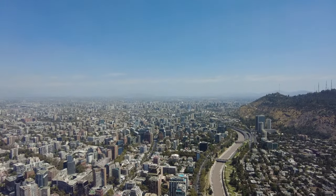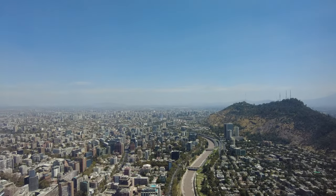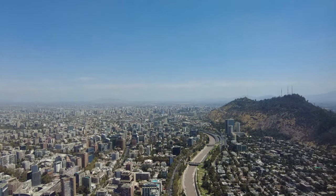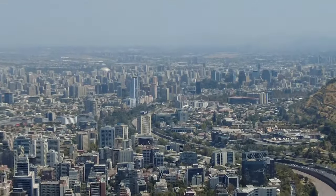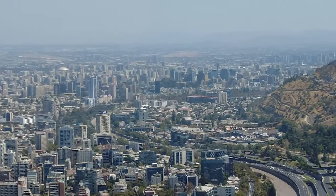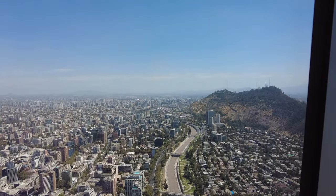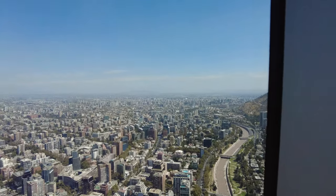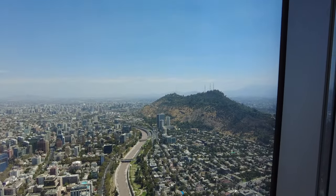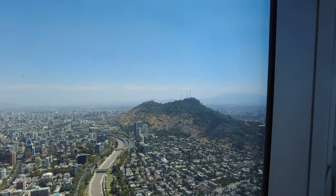I wonder if we can see, let's see, if that's San Cristobal Hill, and we're looking west, then I want to say that right there, sort of in the center, that little hill, that is Santa Lucia Hill. I don't know if you can see it in the video. This is really incredible up here. Well, you know you're really high up when San Cristobal Hill looks that small.